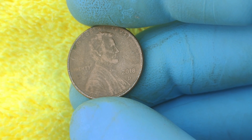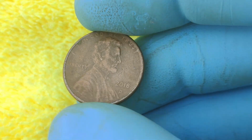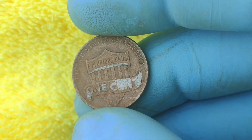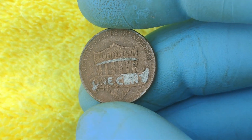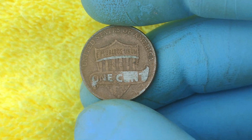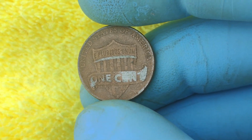Over time, as years pass and fewer pristine examples remain, the highest grade 2018 D pennies may become more desirable. The coin market often rewards rarity in top grades. Even though billions were produced, only a tiny fraction will achieve elite grading levels.